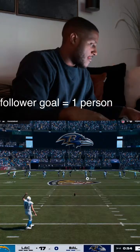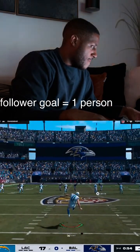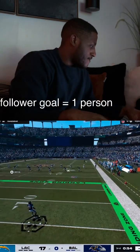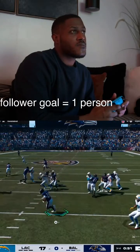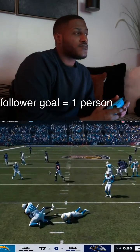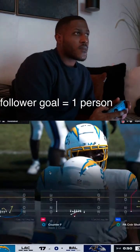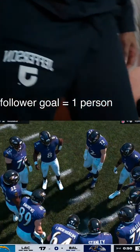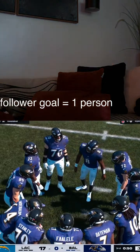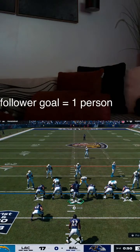Cameron Dicker to kick off for the Chargers. Here's Dicker now as he'll send this one away. Coverage there on special teams as they'll get him down shy of the 20, at their own 19-yard line. The Raven offense set at the line for this next drive.